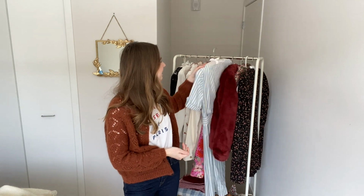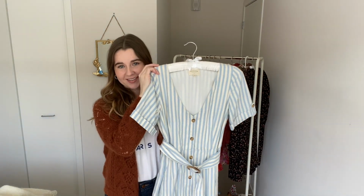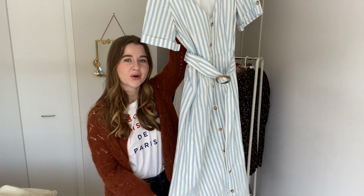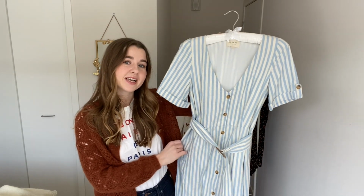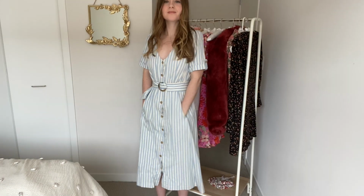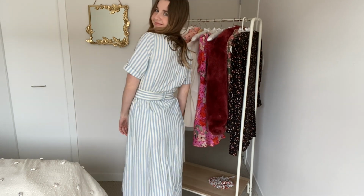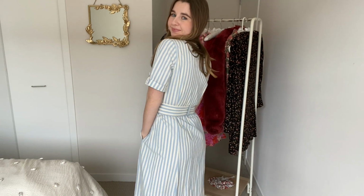My next order was in March of 2019, and I picked out this dress. This is my favorite dress out of all of my dresses. It is so incredible. This is the Marianne Dress, and I got it in the white and blue stripe, and I just love all the little details about this dress. I love the belt that it comes with to tighten up the waist. I love the little buttons on the sleeves and the little cuff, and the material is just really nice. It's 100% cotton, so it's the perfect breezy, beautiful summer dress.